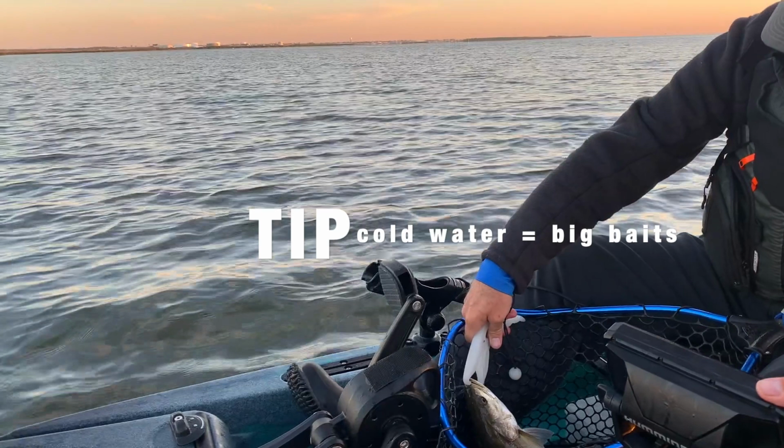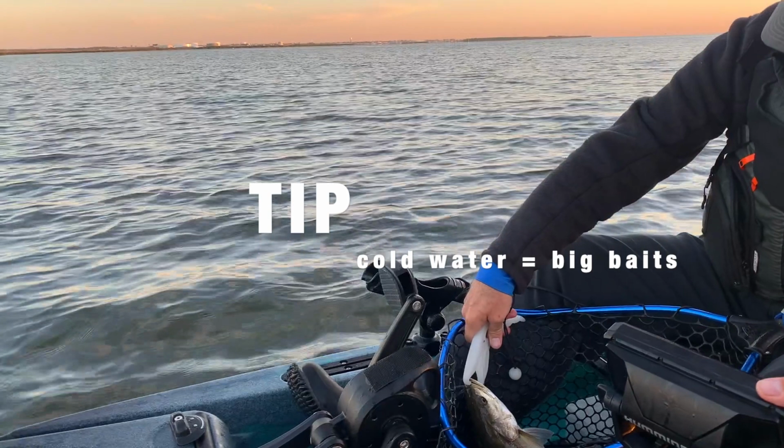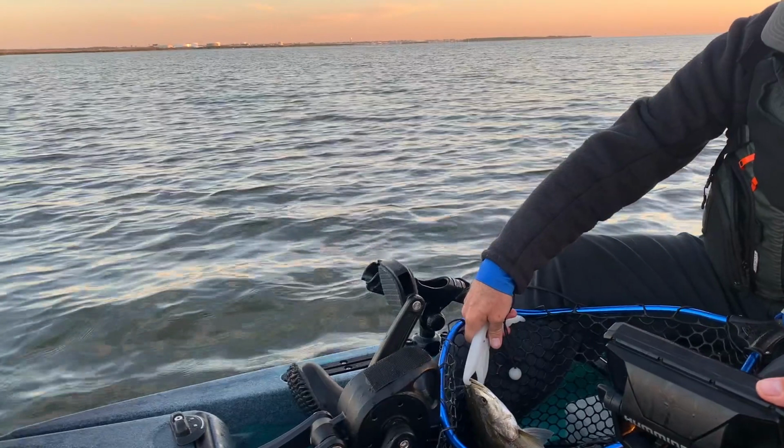Here's a good tip. In colder months, try larger baits. Big trout especially will feed on one or two big mullet a day when it's cold, as opposed to in the summer when there's a lot of shrimp around.